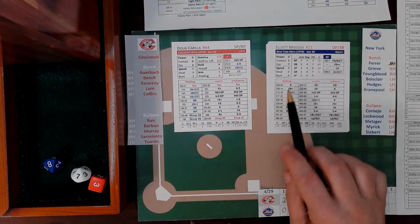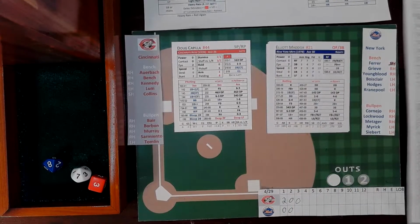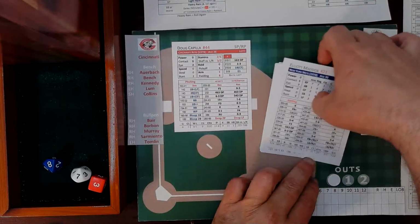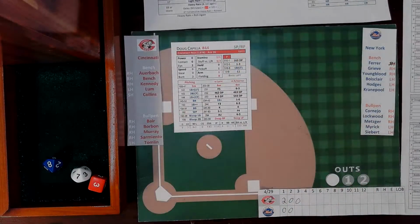Here's Maddox. 378, and that's going to be a non-split. 378 is a 6-3 ground out to end the inning. So that's going to do it for the Mets. They go quickly, 1, 2, 3, and they're making Capilla look like Tom Seaver out there. That's for sure.